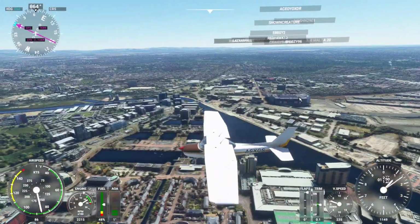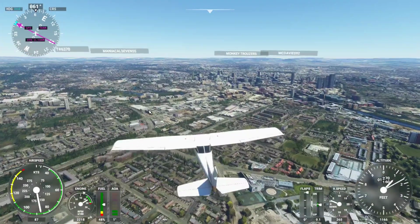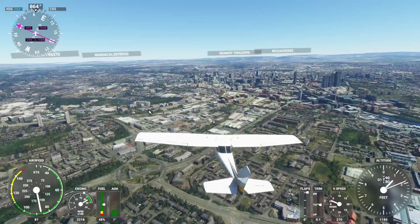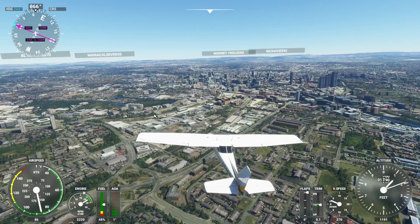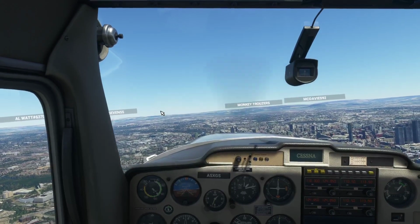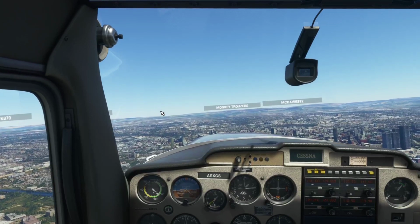If you're wondering what that is over there, that's Old Trafford, where Manchester United play their football. We'll be looking at that later on as well, on the return back to the airport. As I say, this is actually just quite a short flight. It'll probably take about 10-15 minutes, but it's just a nice introduction to Manchester.